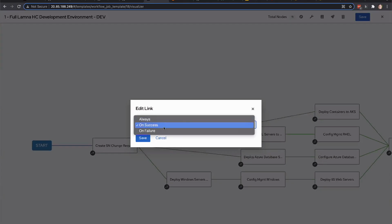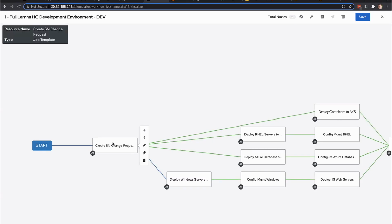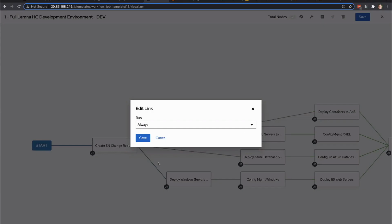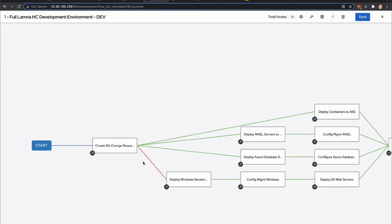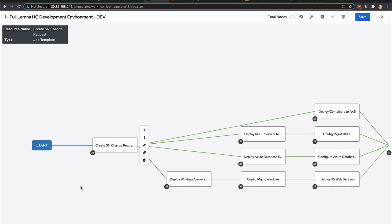We can have this link in here. Come on, edit. On success, on failure, or always. So always will go blue, so it'll always run this no matter the state of this job, or we can change it to run on failure and it'll go red. I know as soon as you get to 10 people, one of us is colorblind. So this is all programmatic as well. You can check the state, but there is colors. Ansible folks love colors. So it's really easy to make a workflow. Actually, I'll kick this off so you can see what this one looks like.